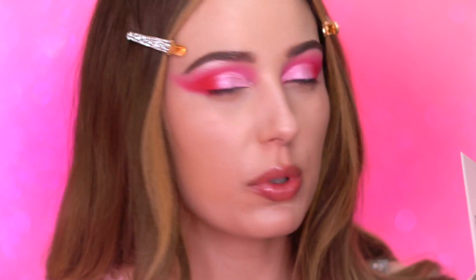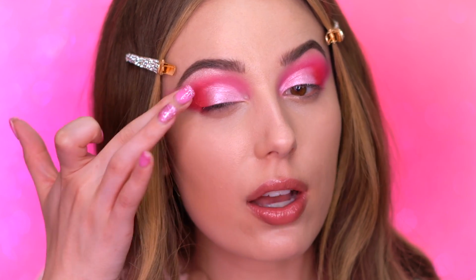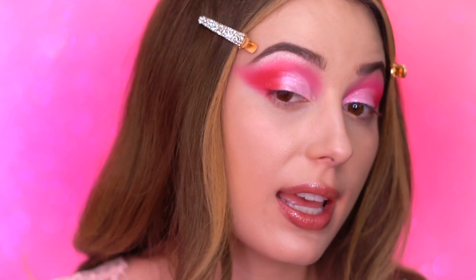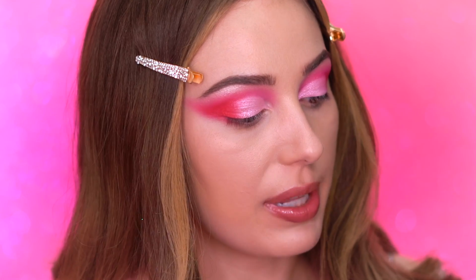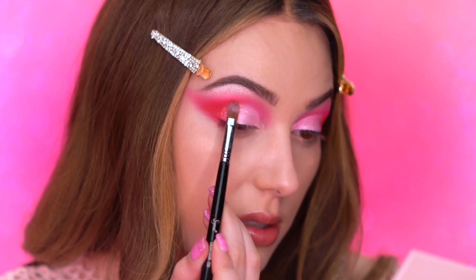So now I'm gonna pick up this shade called Be Mine. This one is almost like a coral, it looks like, and I'm just gonna place that right on the outside of that shade I just laid down. That actually isn't really picking up that well, so I'm gonna use a brush to dip into that one. Oh yes, there it is.